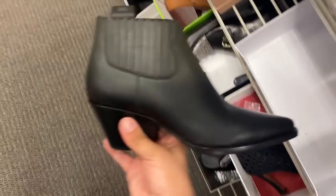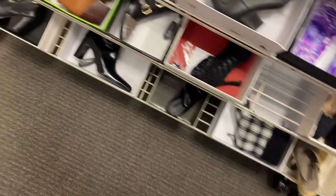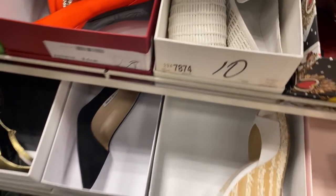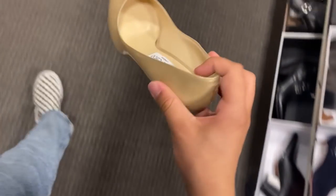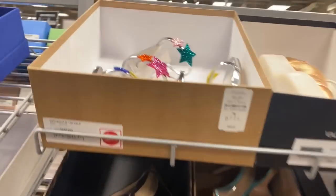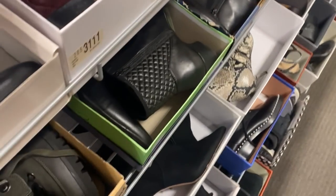$1,100, little taconcito. The oil ones, the ombre ones, $600. Dior, that'd fit in. I don't know if I would fit in these. Here's a Jimmy Choo pump. I'm gonna try it on for you guys. Casi nada lo que tenían. They have some Louboutins. Oh no, they're Giuseppes. Giuseppes, half off.